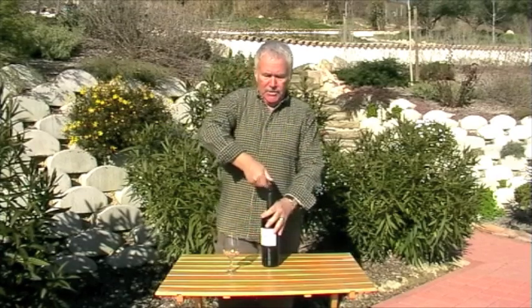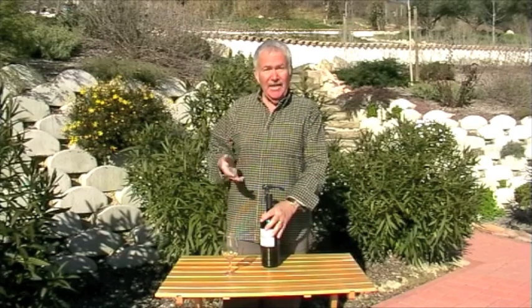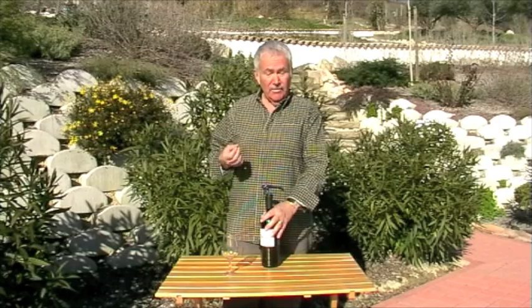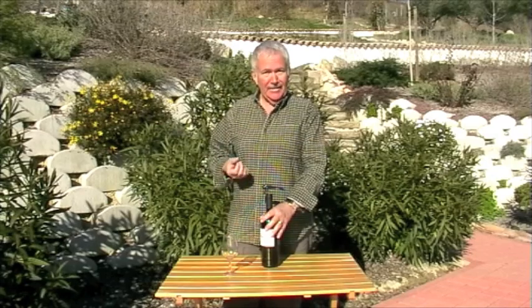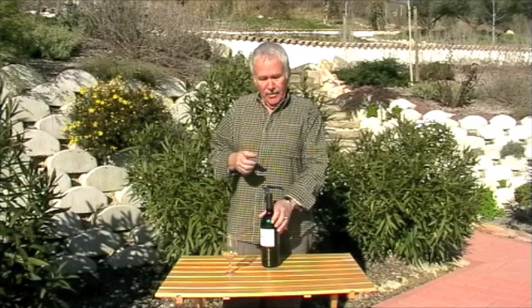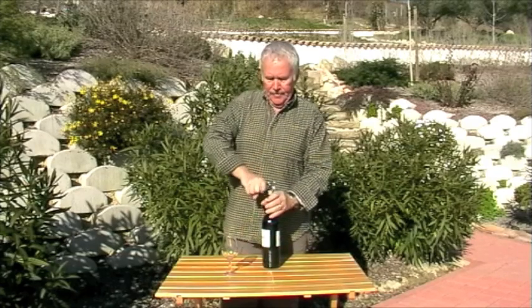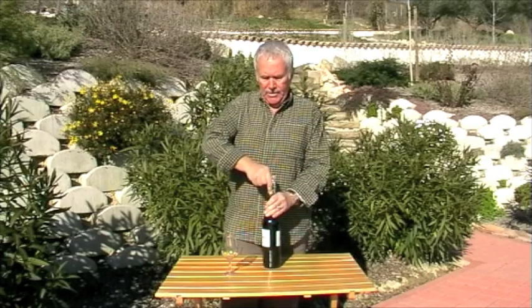Now right away we can see it has a cork. Not that I've got anything against plastic wine closures at all. I think they're a really, really good idea, but some of them are an absolute nightmare to get a corkscrew into, and then when you've hoiked it out of the bottle, they're very difficult to get off the corkscrew. But this is traditional cork, and this comes out nice and easy.